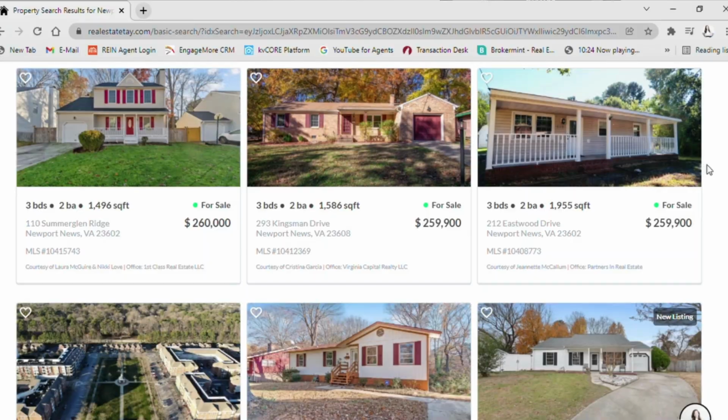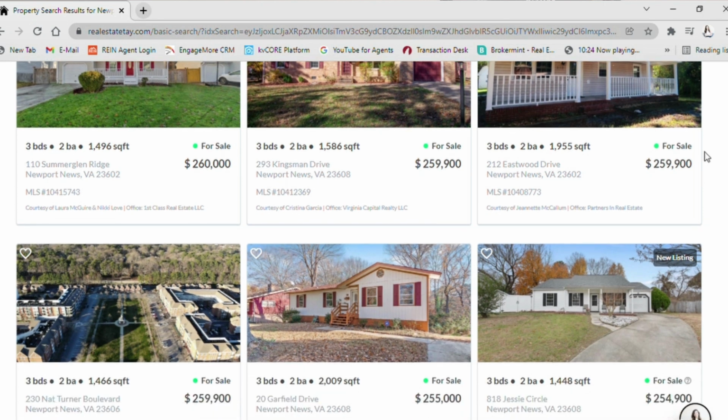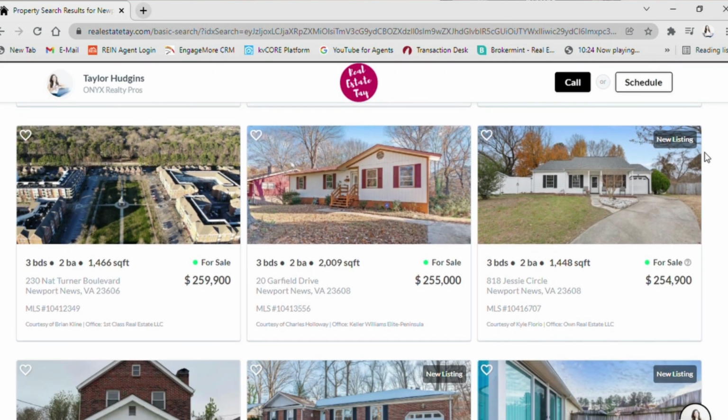Now, if you are looking for a home in Chesapeake in the near future, feel free to head over to realestatetoday.com just to see what homes are currently on the market, what's available that might work for you and your family.